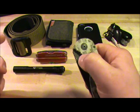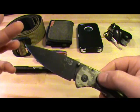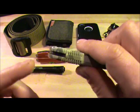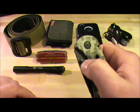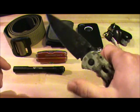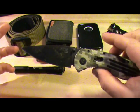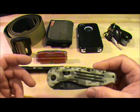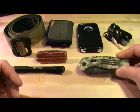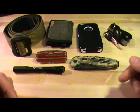You saw how dirty that blade is, and look how fast it still deploys. I'm sure that mechanism in there is just as full of pocket lint and sawdust and construction dust, and look how fast it deploys. It's never failed me. So I do typically always have that on me.